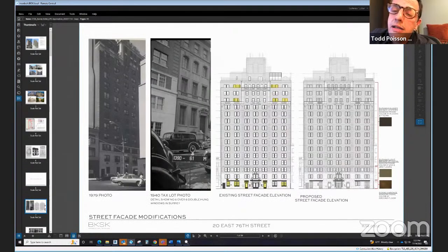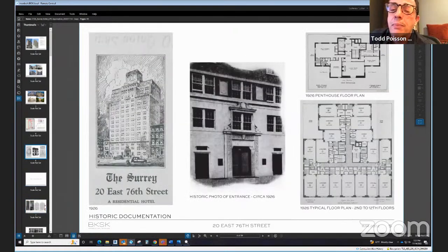Oh, sorry, Will, can you go back to the 1926 brochure? Just something that's going to come up in a minute. The lower left of the brochure drawing, you can notice that there's an asymmetry to the ground floor. This is important because it no longer exists and it's something that we want to bring back. In 1926, there happened to be a doctor's office on the ground floor. There's two single windows to the left of the main entrance, while on the right side, there's two double windows. So that kind of asymmetrical DNA is something we'd like to restore, along with some of the historic stonework that was removed about 12 years ago in the previous renovation.